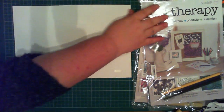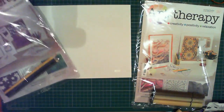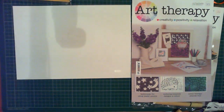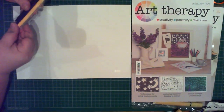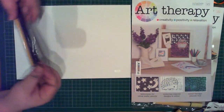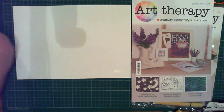Two more to go. Right. Issue 32. Cool. Interesting colors. Let's see. Oh, that one ends in a 5. In fact, they all do. So, begins in a 5, rather. So I don't know what's going on with that.